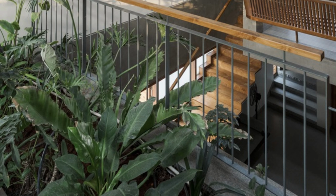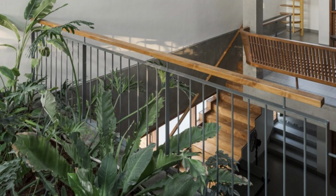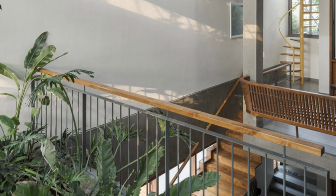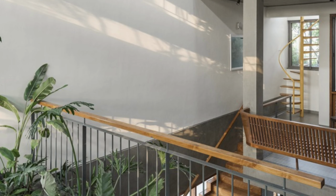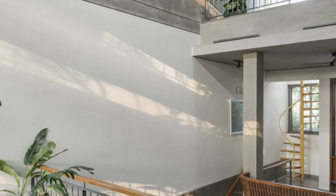The plot is a compact 9m x 15m, 30 feet by 50 feet, urban lot located on Bannergatta Road, Bangalore, Karnataka. Given the site constraints, the design draws light primarily from the east-facing boundary, which opens to the street.